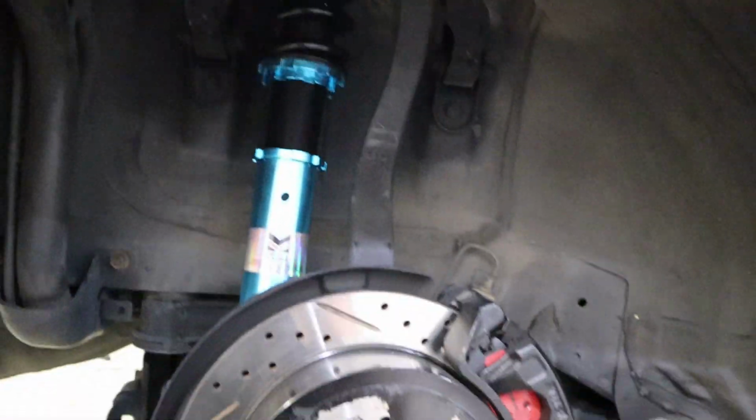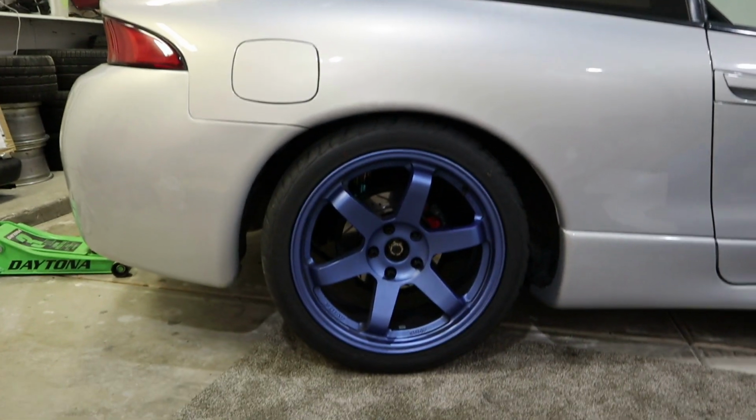So I think I'm finally done adjusting the rears. They are at about 2.5 inches from the lower lock ring to the top of the bottom lock ring, in case you want to replicate how low my car is. And here's what the rear looks like on the ground with those settings. Now I just got to do the front.